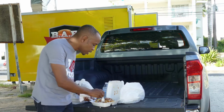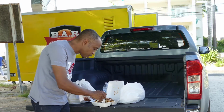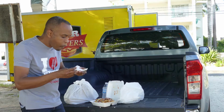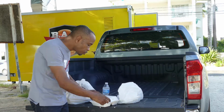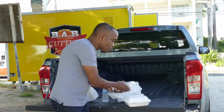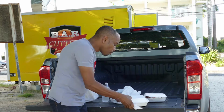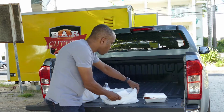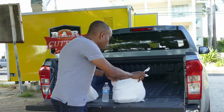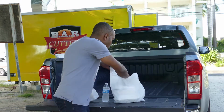Let's just try one more time because I love this. This is so tasty. That's lovely. That's really lovely. So that's the loaded fries. It's really loaded. Let's rest this back in here. That's delicious. Oh, that was tasty. I really thoroughly enjoyed that.